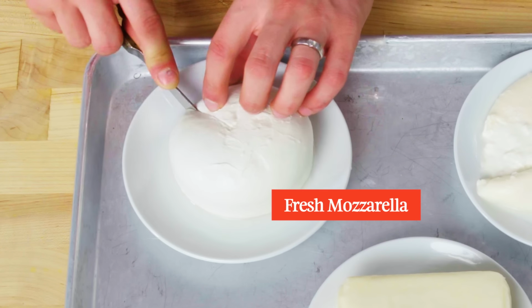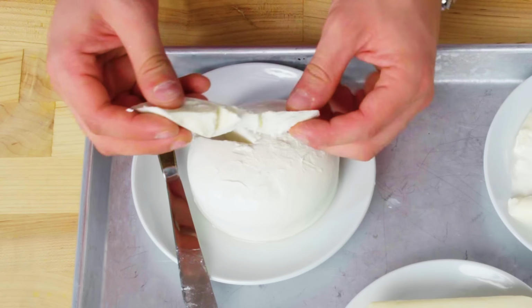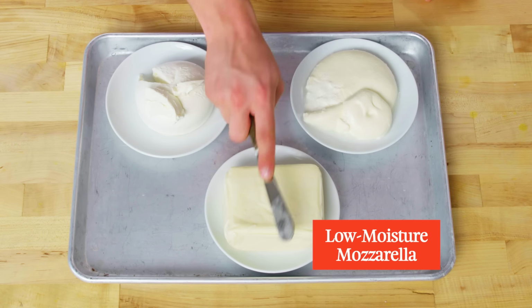This is a specialty pizza item. Next, we have our fresh mozzarella. Now, while it's nice, it's a little bit softer. You can see that it kind of tears a little bit. If you were to wring this out, there would be literal liquid dripping from it, which is cool, but it doesn't quite lend itself to as toothsome of a cheese as I want. I don't think that it's gonna work on this pizza in particular. And finally, we have our low moisture mozzarella.